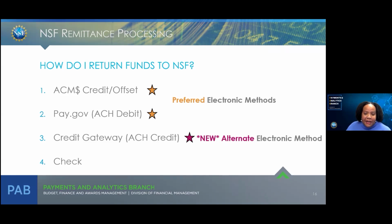We have received some feedback from some of our grantees on constraints that prevent their organization from using pay.gov. For example, if your organization is part of a state-managed treasury that does not allow ACH debit from your central bank account, we have been collaborating with the U.S. Department of Treasury on this specific scenario and how we can accommodate this common issue with those organizations still sending checks. There are newer platforms that have been successful with accommodating customers that have similar constraints. One of these platforms we deployed is called Credit Gateway. I will discuss this option in further detail on the next slide.